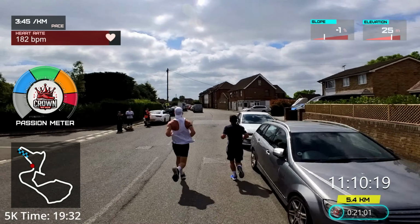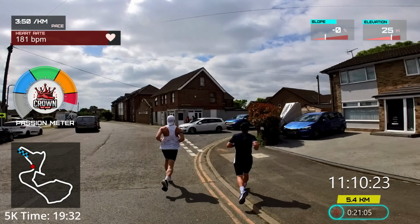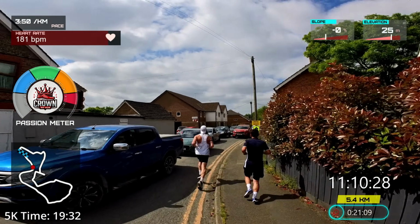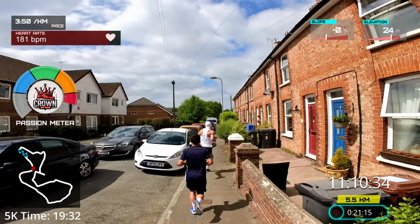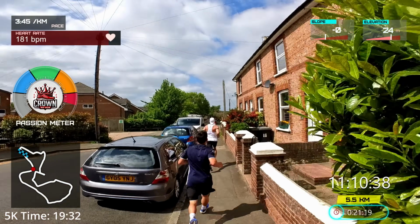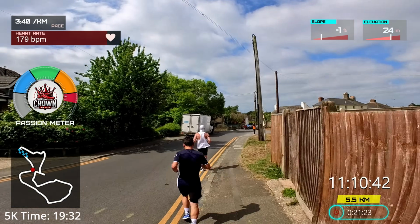White Vest still looking very strong, though. D Mills not far behind as White Vest goes through, 345, 350 per kilometre as they turn right. This is not a closed road course, as you can see. There are cars around, so they've got to be a little bit careful here. D Mills just having to tuck in behind Navy Top for now, but I'm sure as soon as this opens up, he is going to want to go straight through and get back behind his friend that has been pacing him for this whole race.